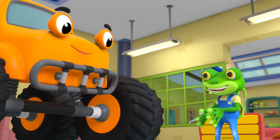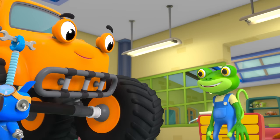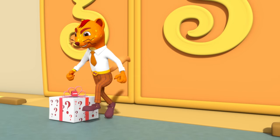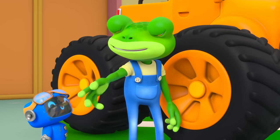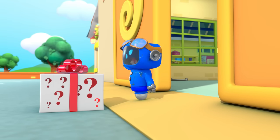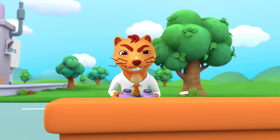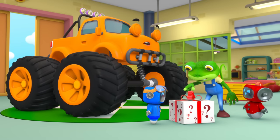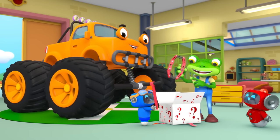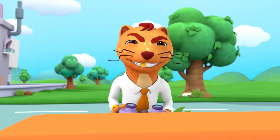All right, Mechanicals. Max wants to get better at jumping, so we need to upgrade his engine. Blue, could you see who's at the door, please? Yeah. Who is it, Blue? I hope you enjoy my little present, Gecko. What's this? A present? I wonder who it's from. Wow! A new car jack. Let's test it out. Since I put that spring in the jack, I think you'll find it a little bouncy.